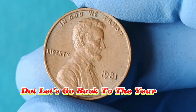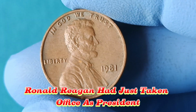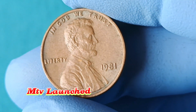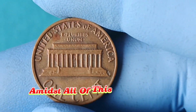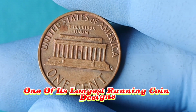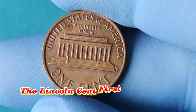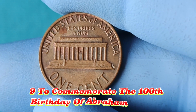Let's go back to the year 1981. Ronald Reagan had just taken office as president. MTV launched. And inflation in the US was climbing fast. Amidst all of this, the United States Mint continued producing one of its longest-running coin designs, the Lincoln cent, first introduced in 1909 to commemorate the 100th birthday of Abraham Lincoln.